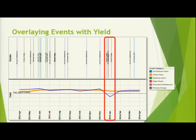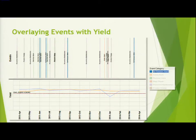Tableau gives you a really neat capability. If you click on something in the legend, it highlights everything on the chart, on the viz, and everything else kind of fades into the background. So we've been able to do that here. We've highlighted the first thing, which is an air pressure alarm, and we can see 4 big bright green lines in the events section on the top that stand out. And the first thing that we can tell from this, very easy to tell, okay, we didn't have any air pressure alarms in January, so there's no correlation there.